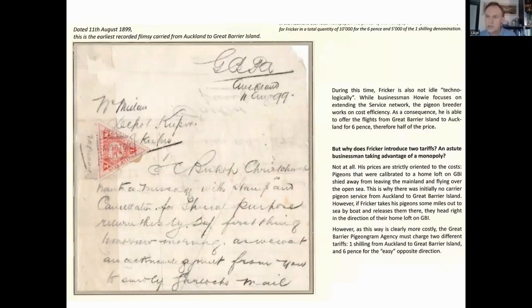Why did he use two stamps? Well, he had solved the problem of flying pigeons back from Auckland to Great Barrier Island. So far, both had only the service. They brought their pigeons by ship to Great Barrier Island, and then the pigeons flew back into their home loft in Auckland. That was what they trained for. And since he was a better pigeon breeder, he was much more efficient, he could offer this service for sixpence instead of the shilling, which Mr. Hoey asked for. But for the way back, flying pigeons from Auckland to Great Barrier Island, he had a different challenge. The pigeons didn't want to leave the main island, the mainland.